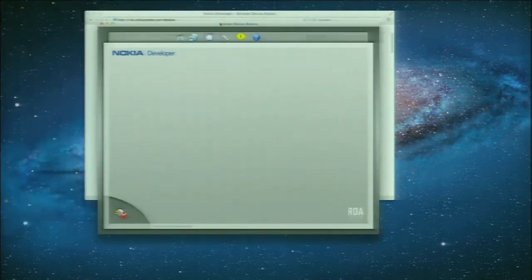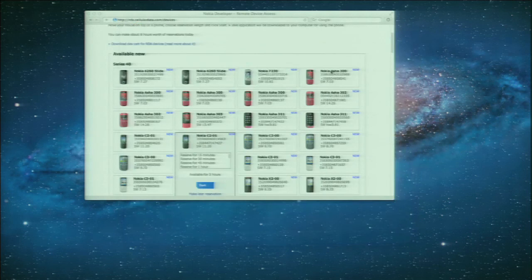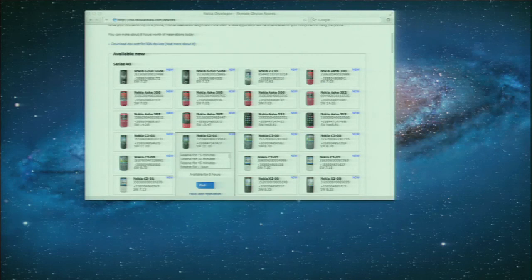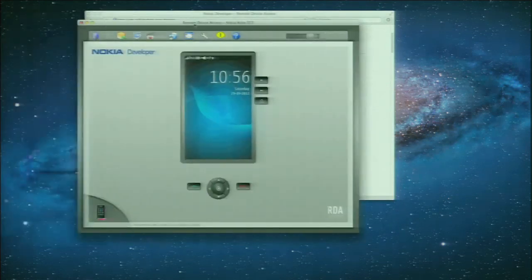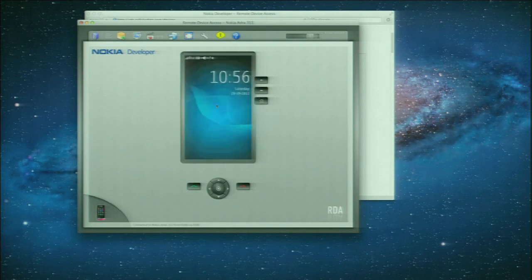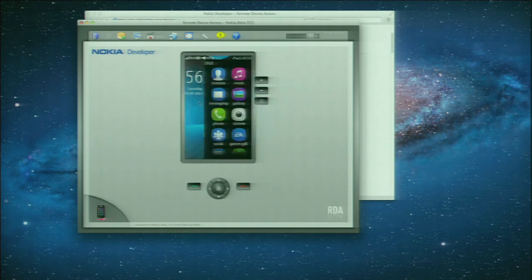Okay, so this is a Java Web Start application, and right now it is trying to connect to the remote device access, if we have the network working, but it seems like the Oracle network is pretty down at the moment. Okay, it's really slow. Okay, so this is the physical screen of the device located in the Finnish city Tampere, and I just got 15 minutes of access to this device directly from this room.